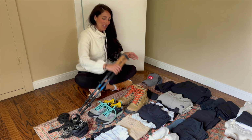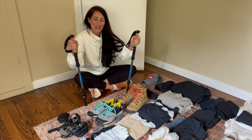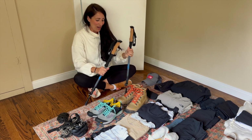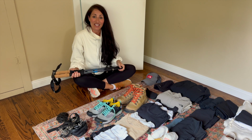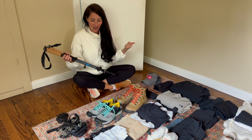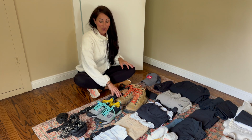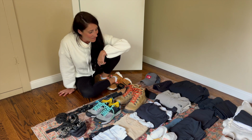Here are some trekking poles. I was really against the idea of using poles because I've never hiked with them before, but I hear that over the course of 10 days, they're really necessary to take the weight off of your joints, your arms. They really lighten the load and help you navigate some tricky, rocky, and snowy spots.